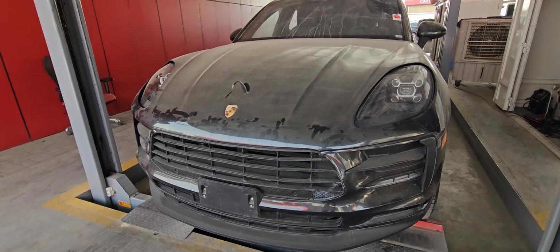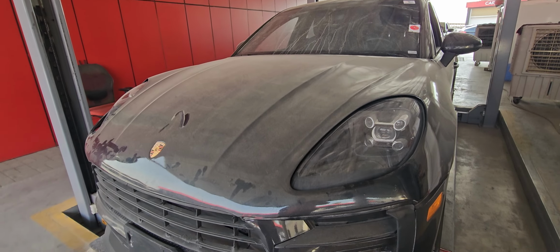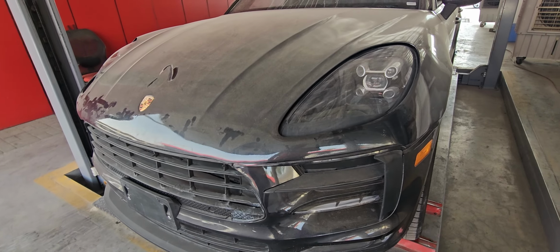If you see the early things, it's not so properly repaired. The front side is properly damaged.